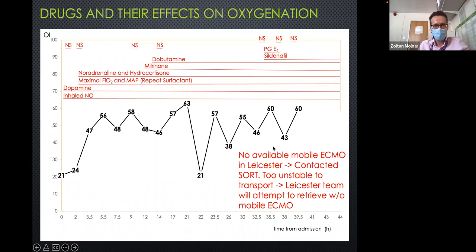But then it's recorded, so I don't use terms which are not appropriate. So when something hit the fan, it turned out that the mobile ECMO team in Leicester was not available, which was quite bad news at that point.